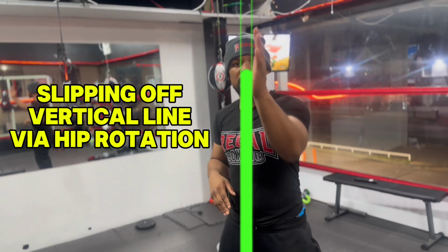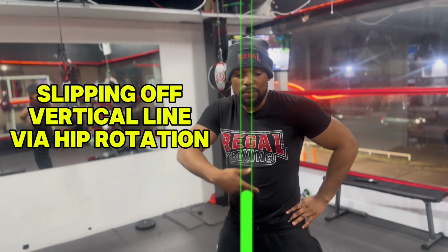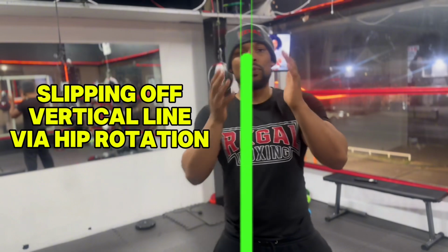So when my hips turn here, consequently, my head is going to turn. So if I'm doing a defensive move and I'm slipping, look, my hips are turning, consequently my whole body twists and turns. Now, let's look at this move from Floyd Mayweather, just to break things down. So when you visually see it, it'll make more sense.